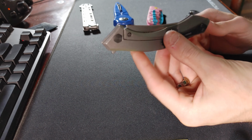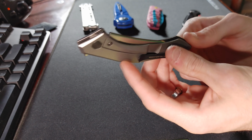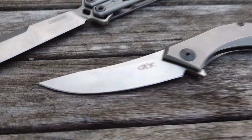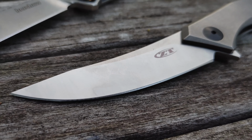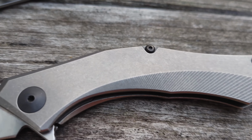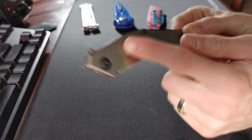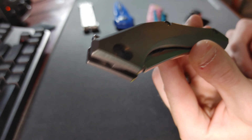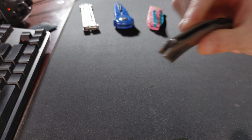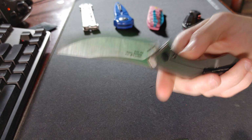Okay guys, now last but certainly not least, we have got the Zero Tolerance 0460 Ti, and this is just an absolutely beautiful flipper, extremely well done, extremely well manufactured. It's my first knife from ZT, which is the same parent company as Kershaw, and all of ZT's knives I believe are made in the USA, which is kind of cool. So you've got titanium scales, nice solid pieces of titanium for your scales on either side. You've got a frame lock design, and then you've got a flipper tab on the very back of the blade that allows that knife to just fly open real easily.